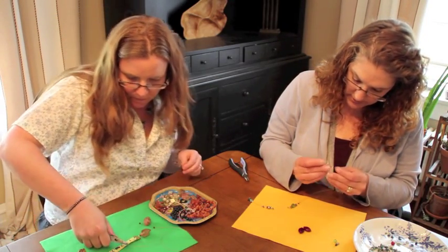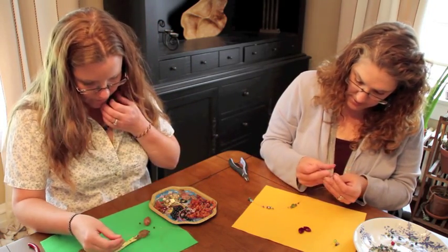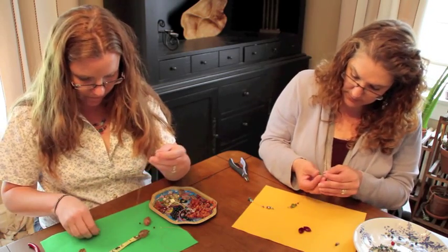Yeah, I've said it before and I'll say it again. The hardest part for me as a beginner is looking at what I'm making and not being completely freaked out that when I'm done it's going to be ugly.